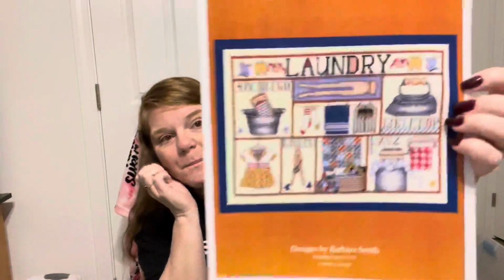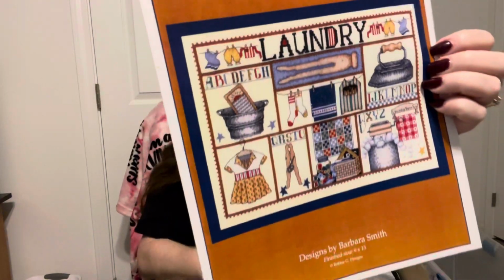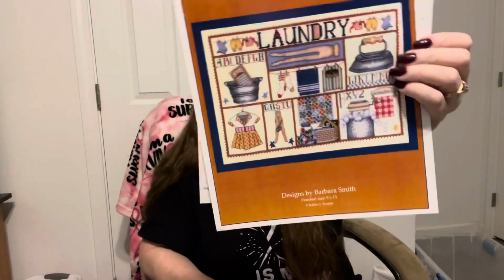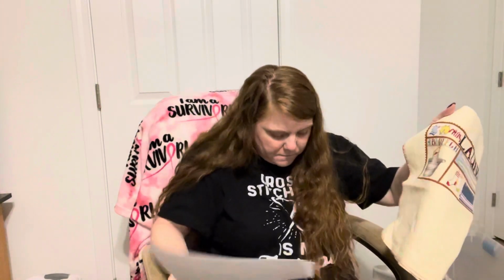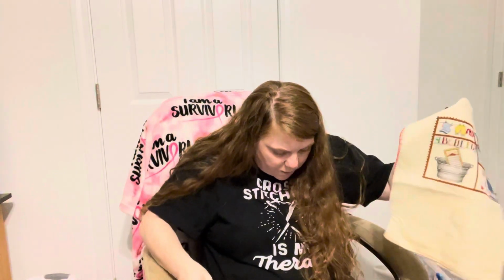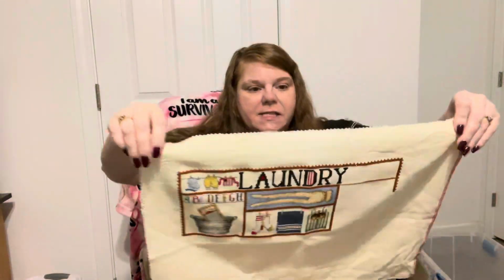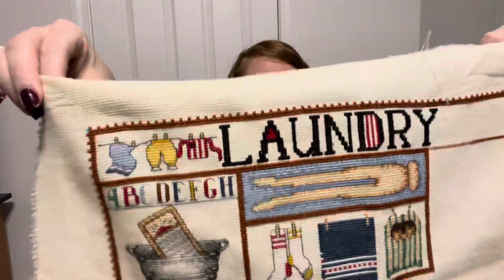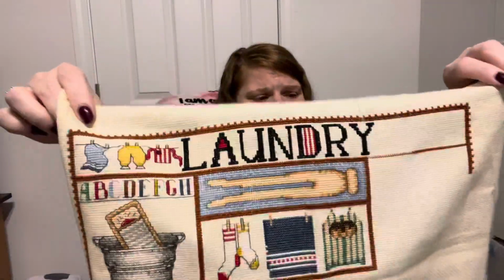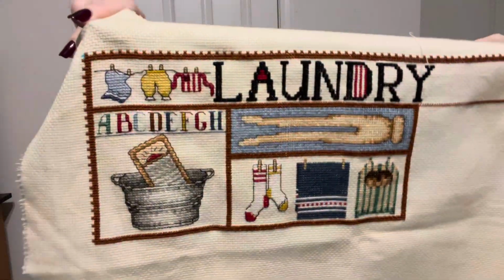Everybody's favorite house chore, right? I want to hang this in my laundry room because it's just so stinking cute. And this one is by Bobby G Designs. It was started in 2021, January 8th. I have no idea what this fabric is. Couldn't recall. It's really soft, almost like a picture of this plus, but I don't believe it is. And this is as far as I've gotten on it.